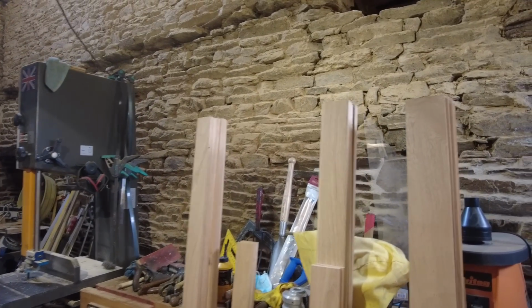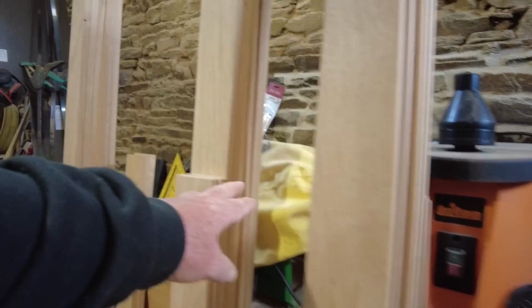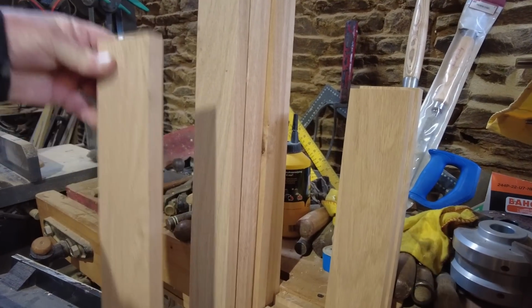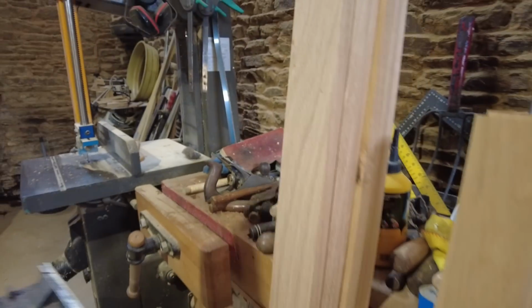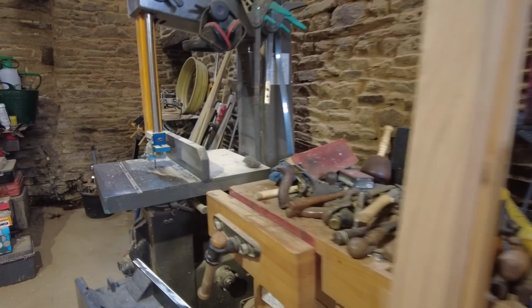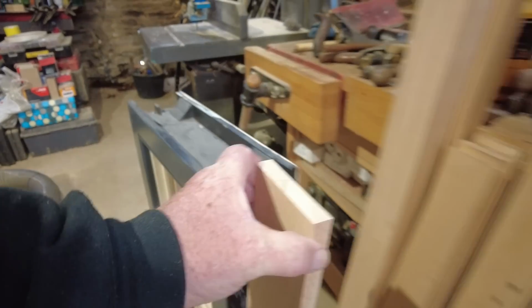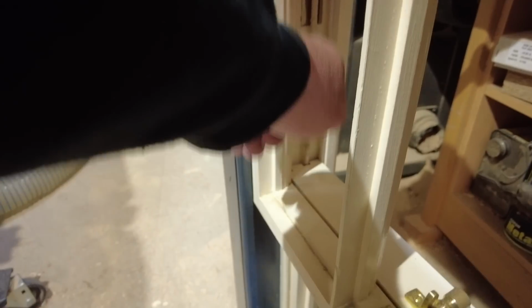Okay, folks, right. So I've got all the oak run up now for the boxes. So we've got this one, this size, and this size. This size is for the inside, which is that part there. It stands on the inside face. Let's stand the box up. This one is for the outside, so this one goes on the outside like that. And this one is what we call the pulley style, which is this one in the middle, which goes across the width.